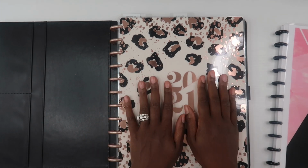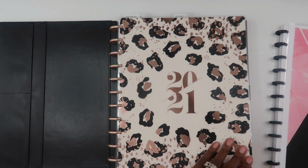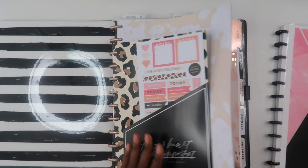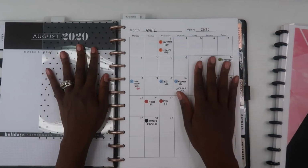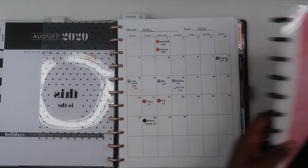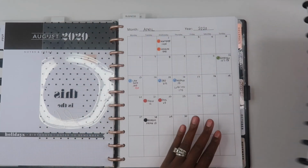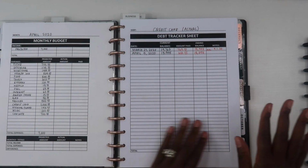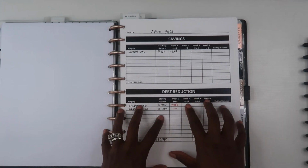So this is my planner. It doesn't start until July, but one thing that I did want to show you guys was that I added my budget planner to this planner. So if I flip open to the budget section, as you can see, I've added the planner here. I basically took the month of April out of my budget planner and put it in my happy planner so that I can franken plan it and have all my sections in this one planner.